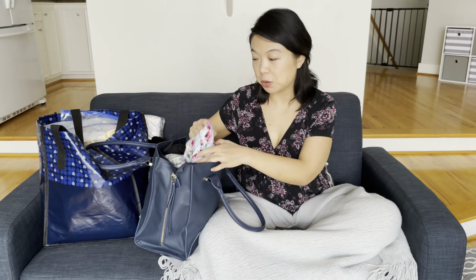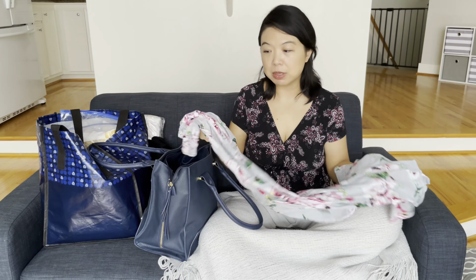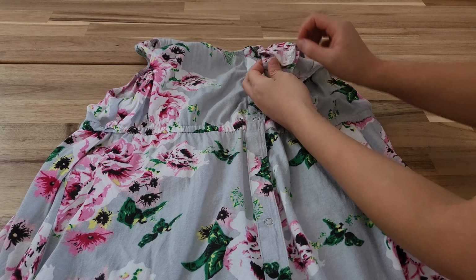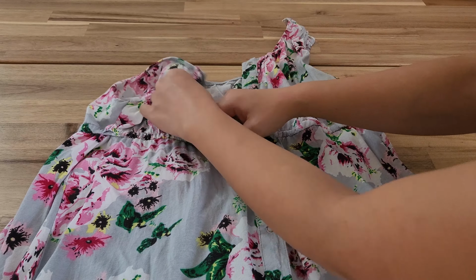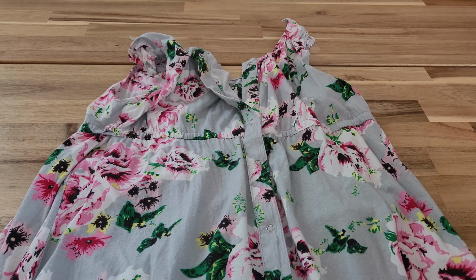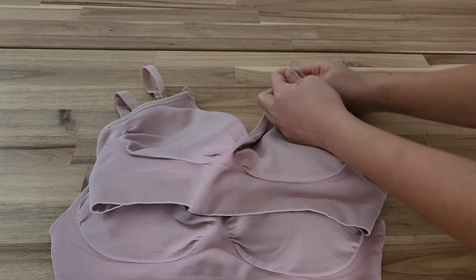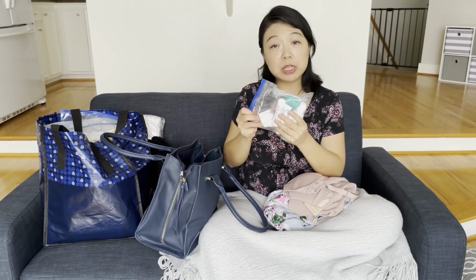Next I want to show is my robe. I really recommend this robe. I got this on Amazon. It's really comfortable. It opens up at the front, so it's easy to put on, but also it's really easy to take off on the sides for easy breastfeeding. I only brought one, but I could have brought two, but I think one is enough. Next, I got two maternity bras that are easy to clip off for easy breastfeeding, and then my toiletries.